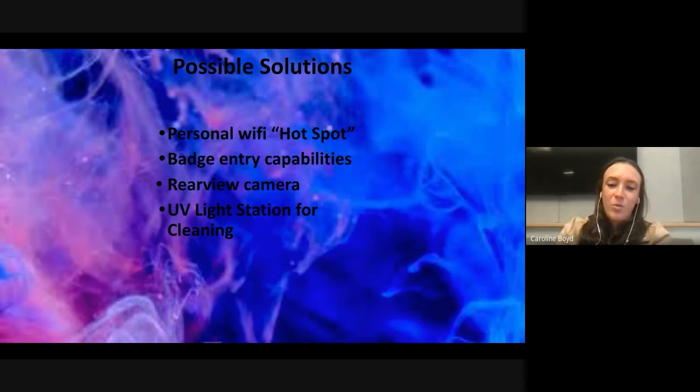Also, in order to help with those examples of when it would be beneficial to have a rear view, there could be a way of having a rear view camera that you could just turn on if you were stationary and needed to see a full surround view so that you could be aware of your surroundings. And lastly, again, if this were being used more widely in healthcare by clinicians, it could be beneficial to have a UV light station that the Omnibot could drive up to and just spin in a circle to get cleaned before going on to the next patient room, instead of having to be wiped down with bleach wipes every time.